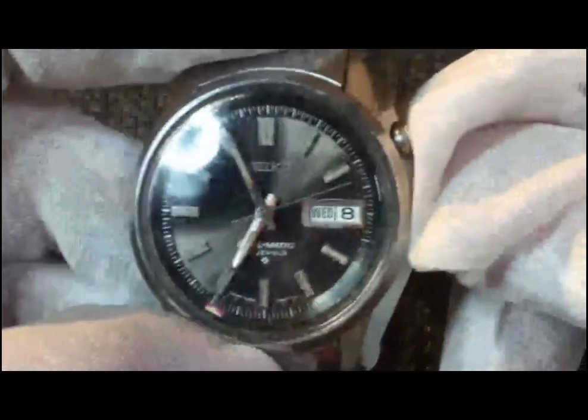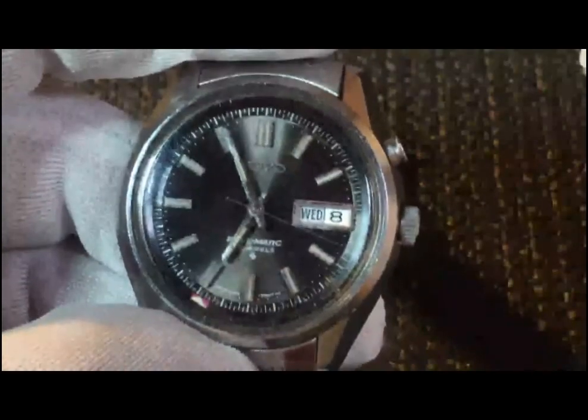So it only lasts about 10 seconds. It isn't particularly loud. It does vibrate, and I've worn this on the wrist when the alarm's gone off, so you can feel the vibration more so than actually hearing the alarm at this point.